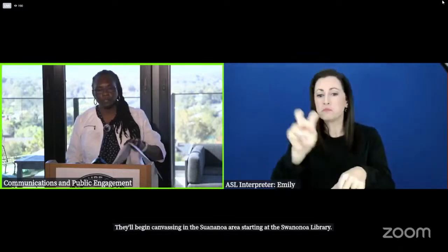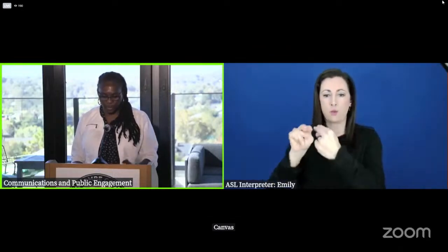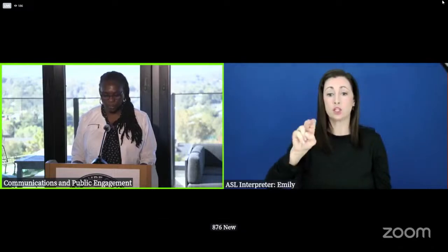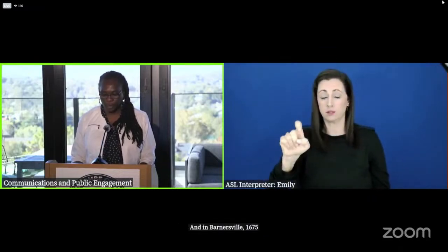They'll be canvassing in Fairview starting at the Food Lion at 1350 Charlotte Highway. Canvassing is also starting in Leicester, and they're starting at the Chosen Generation Church, 876 New Leicester Highway. That's in the Leicester community. And in Barnardsville, 1675 Barnardsville Highway in Barnardsville.